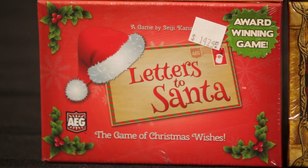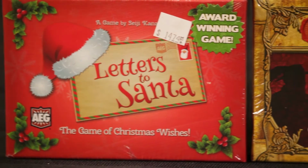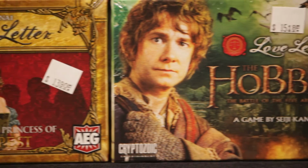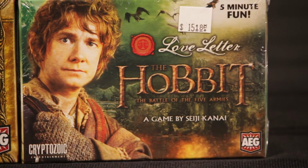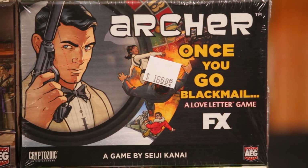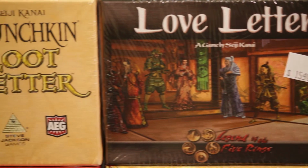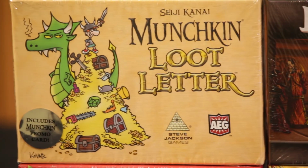The next item on the list is Love Letter. There's a few different variants of the game, so you could pick something that you think would speak to them. For example, there's the classic, there's a Hobbit version, a Batman version, an Archer version. One of them has to speak to the kind of gamer that you're buying for. It's also a really good game for anyone to play, so it'll be a good family game to pick up right away.